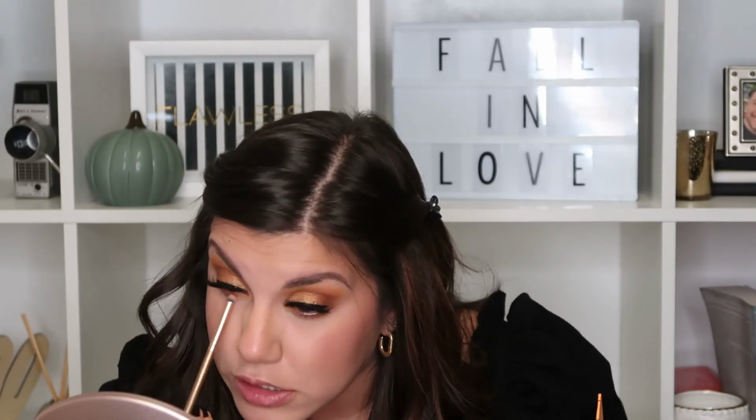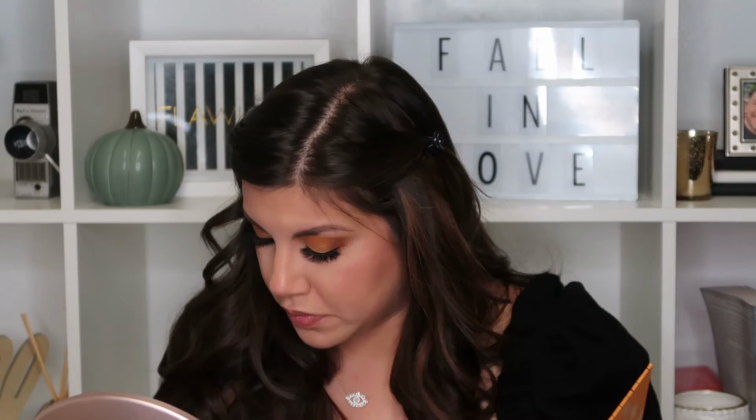Now that we have that base, I actually really like this Gold Rush color. It's kind of like this burnt mulberry color, and I'm going to keep that really more close to my lash line because I don't want that yellow to fade underneath. I'm going to go back in with that Sequoia color and blend both of them together.